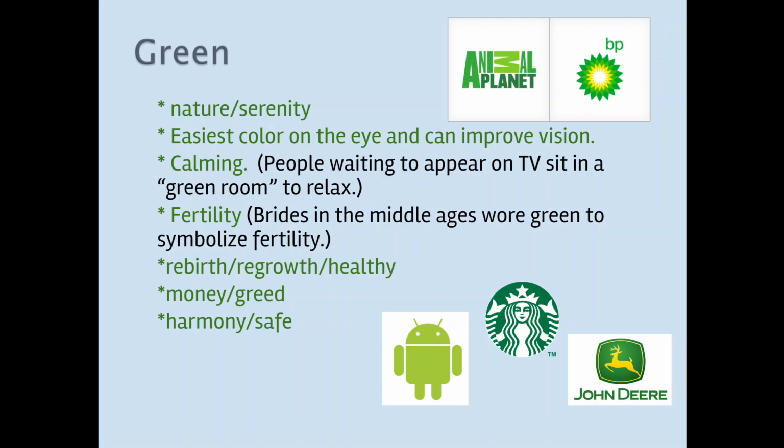And there are some studies that say if you surround yourself with green, that's why they like being outdoors, it can actually improve your eyesight. We're not talking huge measures, but some studies show it can, at incremental levels, improve your eyesight. We associate green with fertility. Why? Because that's how we know spring is back. That's how we've gotten past winter. We start to see the green popping out from the white. So we've learned to associate it with rebirth, regrowth. Interesting, brides in the Middle Ages would wear green on their wedding days, not white like we do now.